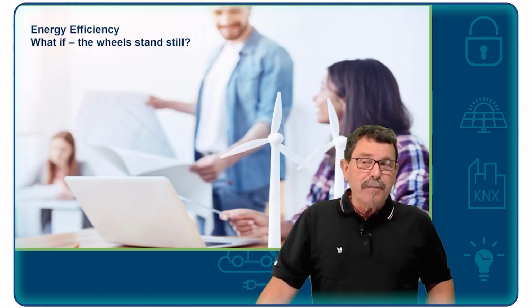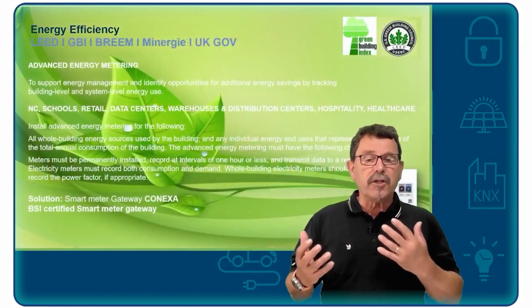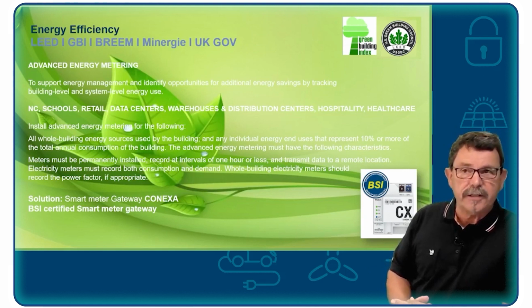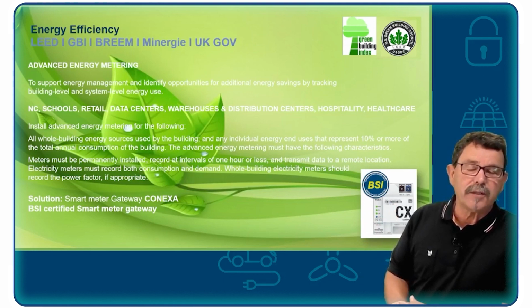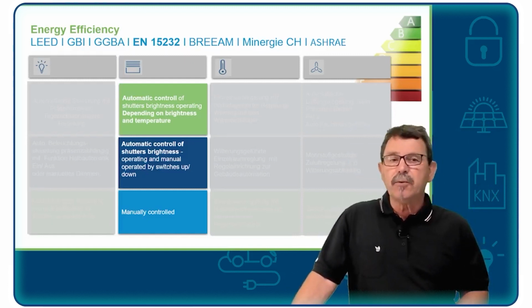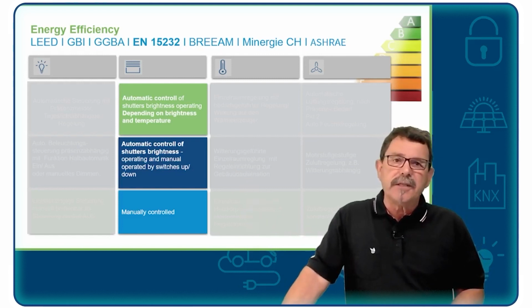Energy efficiency. So what if the wind wheel stands still? That means you have to manage and control the energy. For that purpose, in energy labels, specifically in LEED and GBI, you find hints and notes telling you that you need so-called smart meter gateways and intelligent meters to manage and control the energy if required. And we do have here the solution with our connector, absolutely fulfilling the energy label requirements. Okay? So let's have a look at the shading control.